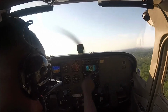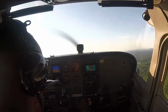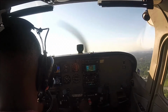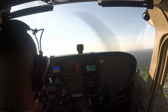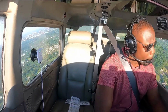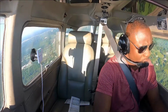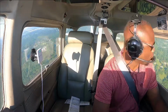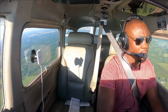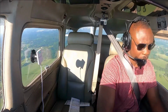Tracking 1-4. Once we get to 1,000 feet, we're going to check our flaps and check our climb rate. 1,000 foot, climb check, flaps are up. Alright, now we are up. We're going to depart the runway. Montgomery traffic, Cessna 2621 Zulu, departing to Gettysburg, last call Montgomery.